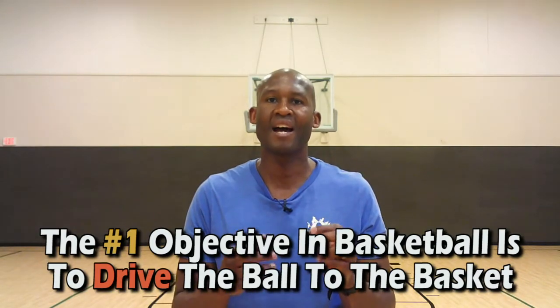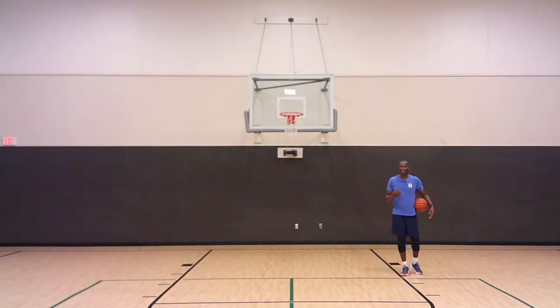See, the number one objective is to drive in straight lines every time you go to the basket. And this simple drill will help you do this. It's called lane drive drills. The lane drive drills is very simple, but it's effective. Because what it's gonna teach you, again, is the number one objective in basketball is driving straight lines.